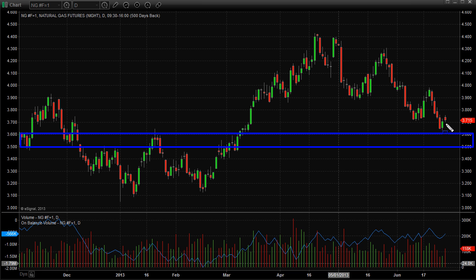Yesterday we had a bit of a bounce, and this morning it continued even higher, but now we're starting to pull back a bit. We'll see if it'll continue to flush itself down into this support zone, which is a high volume area, and from there we could see the price put in a bottom.